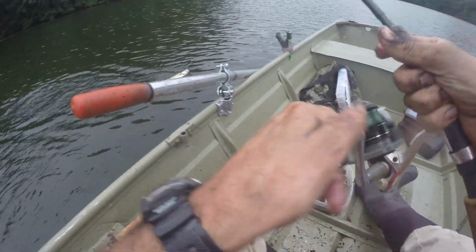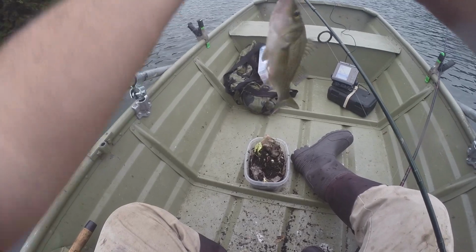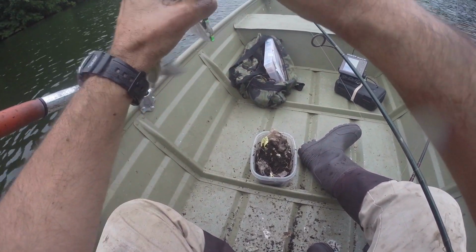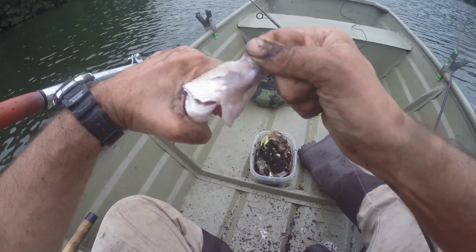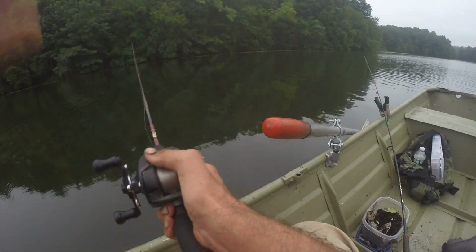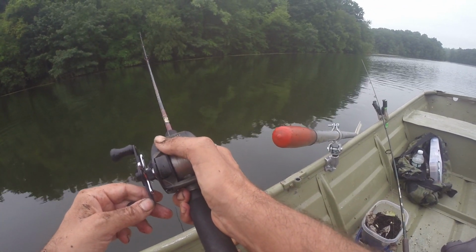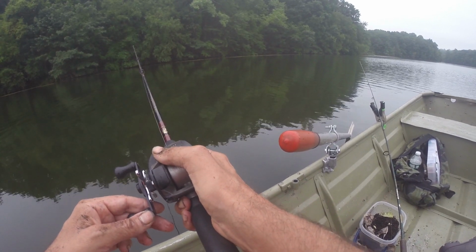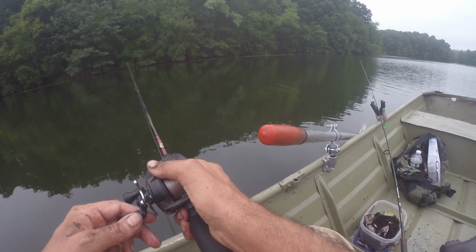Oh! Yeah, that's a big one. Inhale that. That's a big keeper. I'm getting hits now. And those are those little ones. That's what I'm using a little bit bigger hooks. Miss those tiny fish. Hopefully a big one will find it.